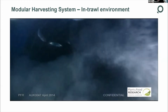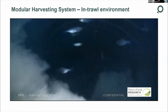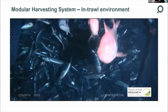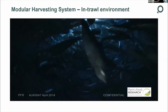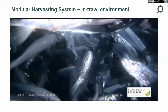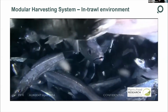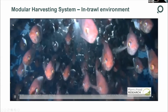This is in the deep water fishery, again, back in the conventional mesh cod end. So it's quite chaotic in here. You can see fish coming in, but it'll cut to the modular harvesting system shortly. Sorry, this is still in the mesh trawl, again, the video from before. The fish are fairly moribund, but in the modular harvesting system, here's hoki that are able to swim and look after themselves very well in the trawl, to the point where here's a hoki that can turn around and smile for the camera.